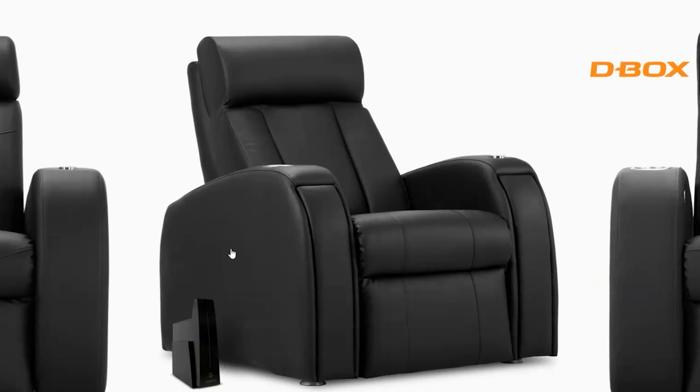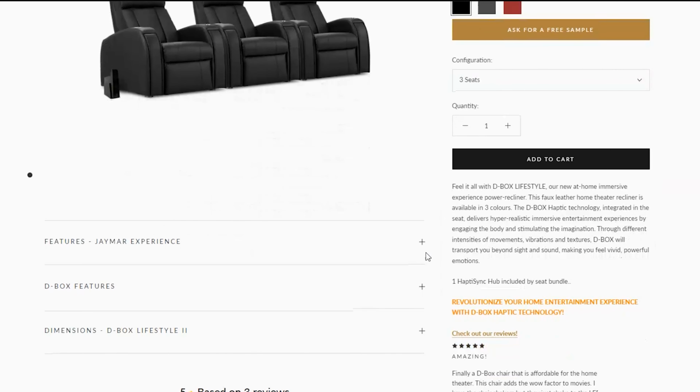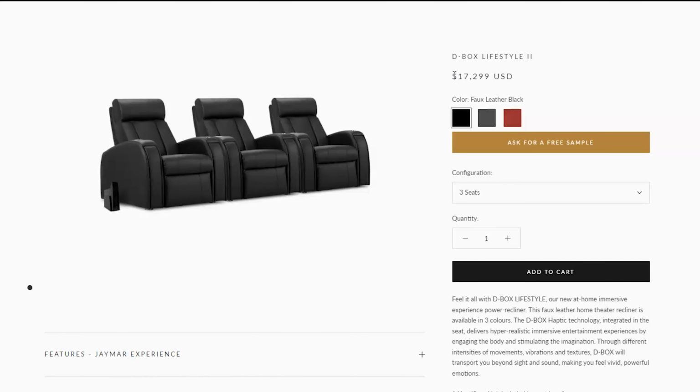You have to buy a separate D-Box box and a subscription service, which is $90 a year, and then you will download movies, so you can't just pop in your own Blu-ray and the D-Box do what it's supposed to do. It is really expensive. 3 seats is like $16,000, and he said you're much better spending that money somewhere else in the theater to help enhance it audio visually.